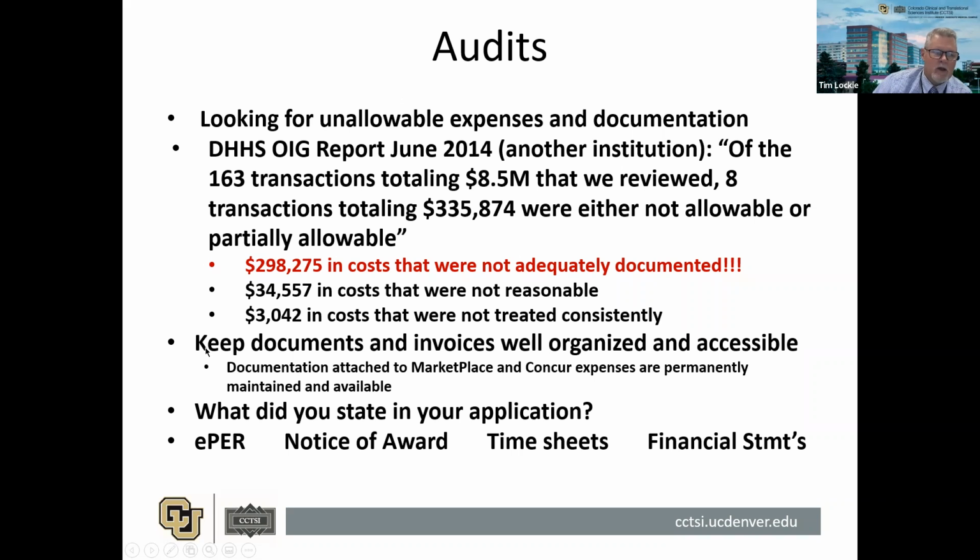And just a quick point here is that most of the things that you will purchase will be in Marketplace or Concur if they're supporting your research program. So those invoices and that documentation are part of those electronic systems already, and it's not a problem. And for most of you, your funded research is probably the standard types of stuff that goes on our campus, right? It's basic laboratory research, animal research, clinical research. It all falls into pretty general buckets of expected types of expenses.